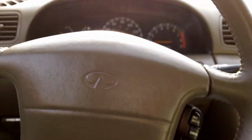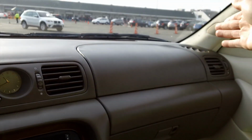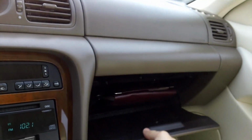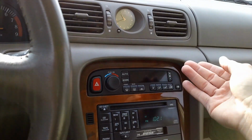Interior quality is just excellent everywhere. The entire dashboard is soft to the touch. You can see the airbag covers just warping somewhat. Hey, this car is over 20 years old. The glove box, it's a little bit tiny. The lid is padded as well. You have this analog clock, gives it a classy look in here.